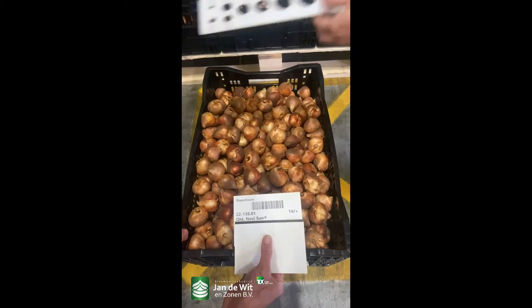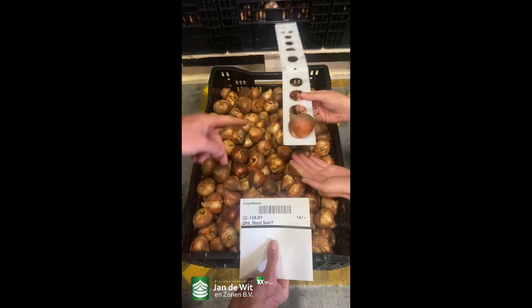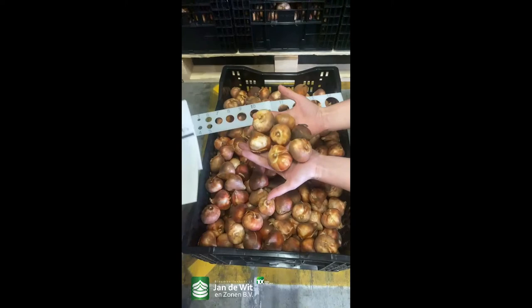Here we have Novi Sun. This is a new Darwin hybrid variety, a yellow one. Tough quality. It is 14 plus, but it's maybe 15 or 16 plus. And it has 450 bulbs per box.